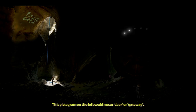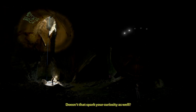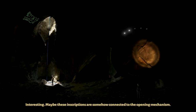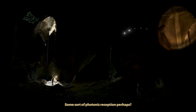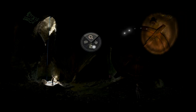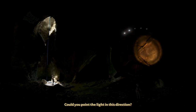This pictogram on the left could mean door or gateway. It's followed by the symbol of death. Doesn't that spark your curiosity as well? Interesting. Maybe these inscriptions are somehow connected to the opening mechanism. Some sort of photonic reception, perhaps. Could you point the light in this direction?